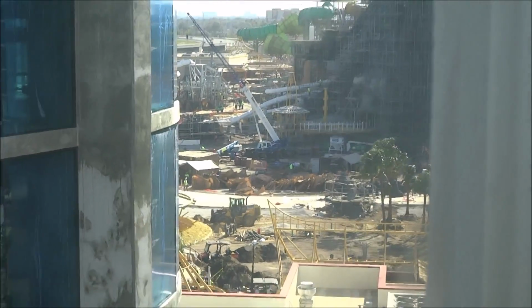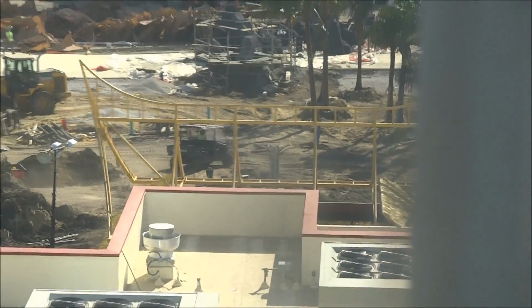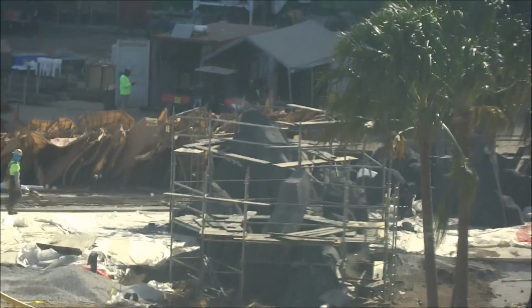Taking a look at the other angle from this end window here, we can actually see a piece has gone up on this restaurant or entry area building, as well as a piece of rockwork still being underway, in progress there next to the pathway.